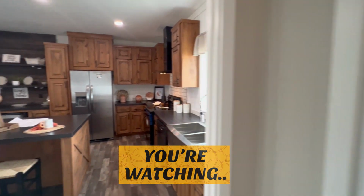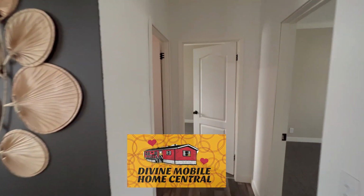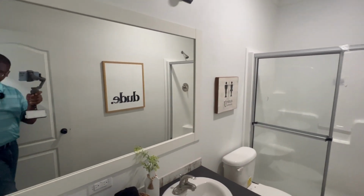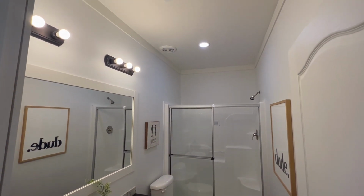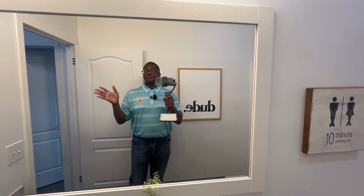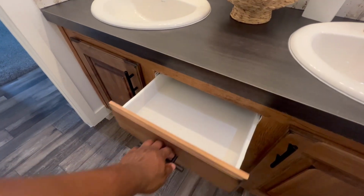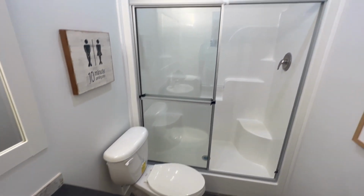All right, let's go check out the bedrooms. We got more house to look at. All right, so this will be your hallway guest bathroom. There we go. You have plenty of space in this guest bathroom right here. You have your double sinks right there. You have this huge mirror. This is a big, big mirror. Okay. Of course, you would have a drawer space. Have your commode right there, as well as your shower. Look at that shower.